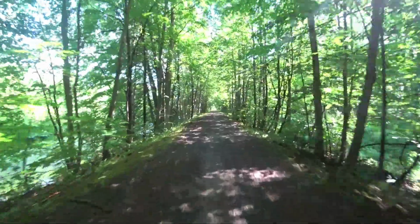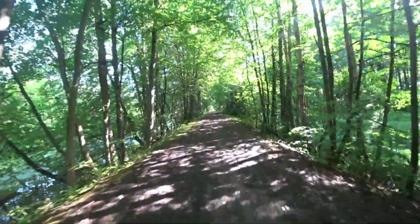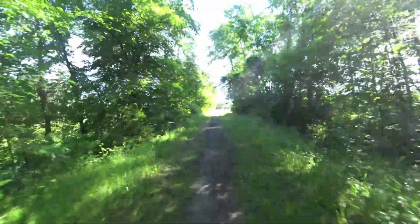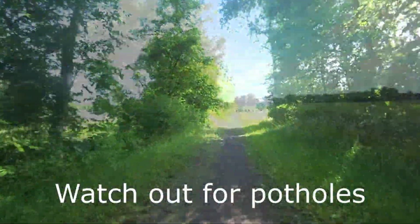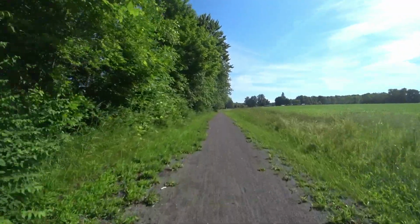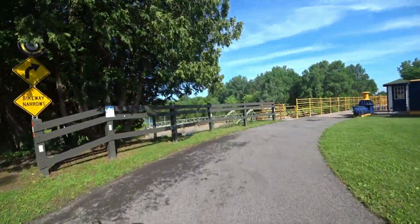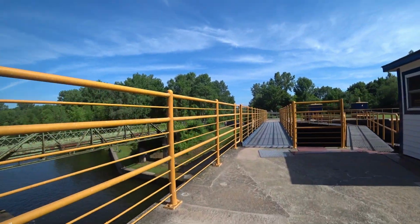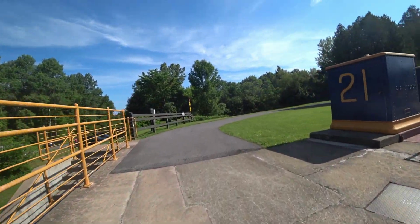Quite an overhang of trees here. It really darkens the place. Makes it nice and cool riding through here next to the old canal. Ow! That's how that works.